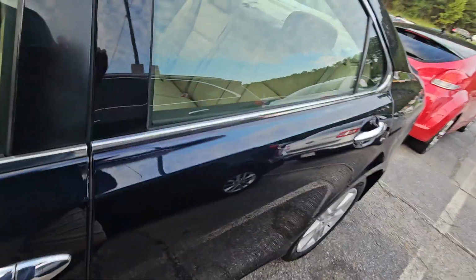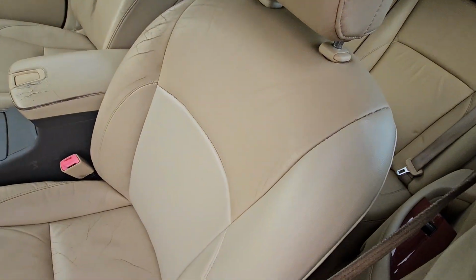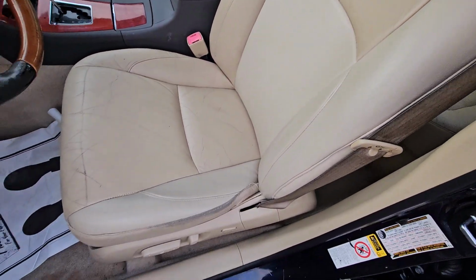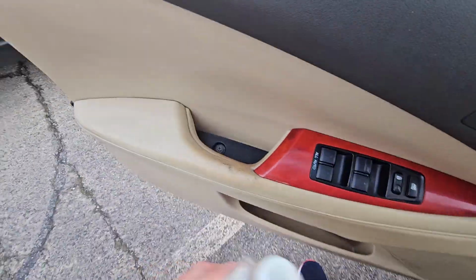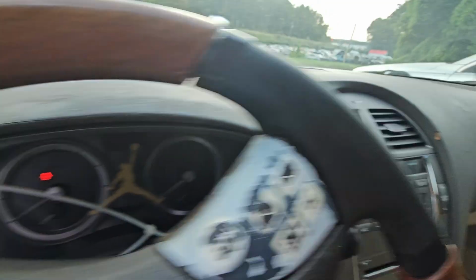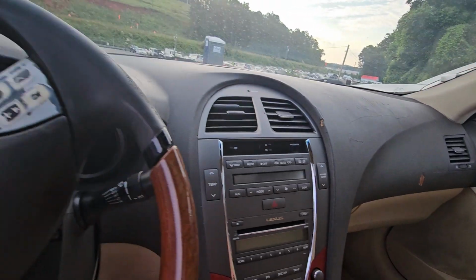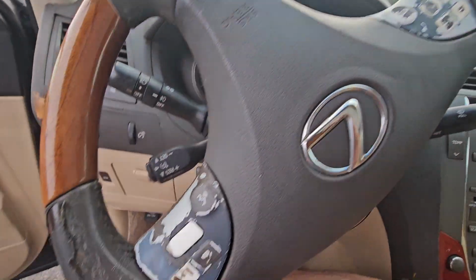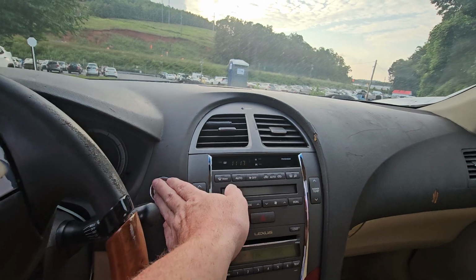And we've got some pretty heavy interior modifications going on. Looks like some patchwork has been done on these seats. Ooh, we got an ugly dash. Ugly dash. Ooh, ugly steering wheel. But let's give her a drive. We can't discriminate.